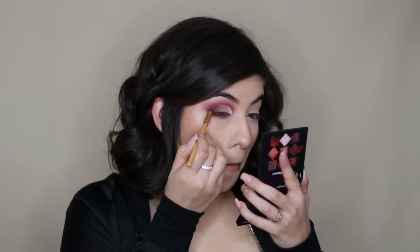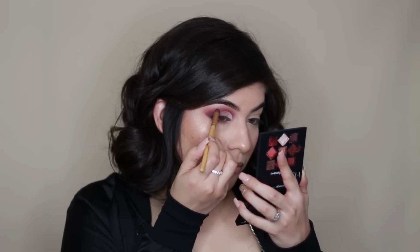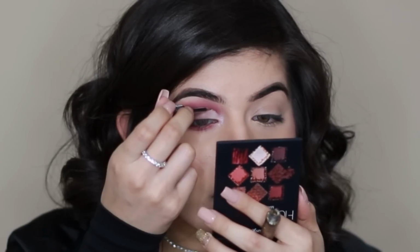One last thing that I'm gonna do is deepen up this part right here just a tad bit more. So I'm gonna be going in with this color right here. To give it a pop of glitter, since this eye is super matte, I'm going to be going in with the NYX Liquid Crystal Body Liner. And I'm going to be placing the glitter wherever we cut the crease. I'm going to be applying it really thin. I don't want a thick layer of glitter.